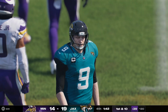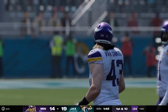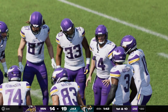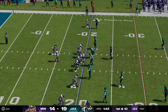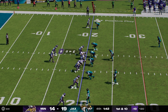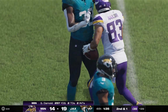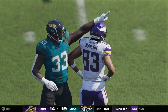The visitors' offense headed back to take over once more. They'll see if they can put something together here, beginning with 1st and 10. Working out of the gun, it's Darnold. Quick throw here is complete. And he's close to a first down to gain a 9. Nice pitch and catch on first down.